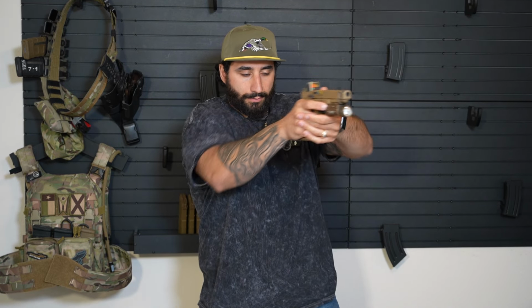But if you don't have time to dedicate 30 minutes or 20 or even 10 minutes a day to doing the dry fire, when I put my holster on before I leave the house, I'm just like right here. Okay, got the dot. Find your dot, right? Because that's a big issue for a lot of people shooting red dots, is finding their red dot. Okay, got it. I'll do that 5 or 6 times before I leave the house.